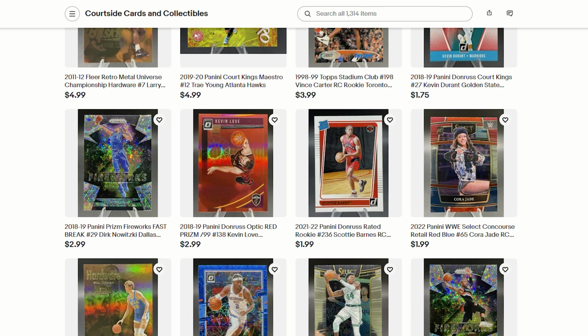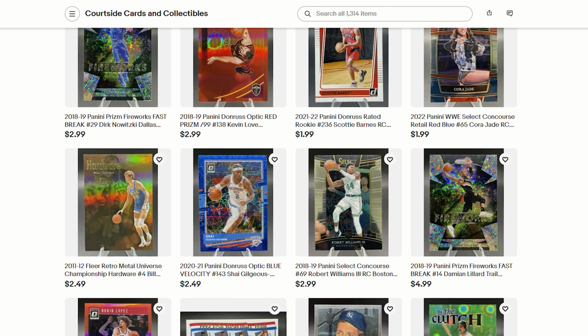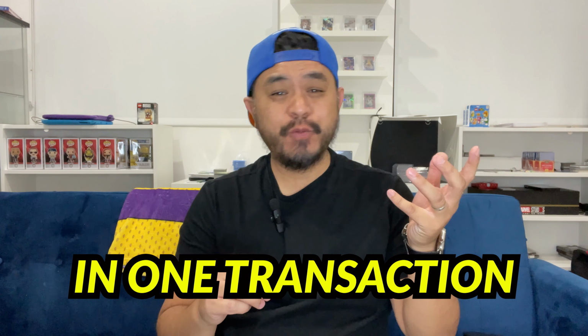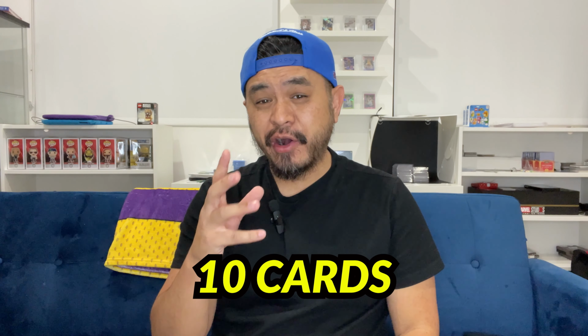It was a slow build getting to this point for me. But then again, this is just me doing this part-time. Now, whether you sell 10 cards in one transaction or 10 cards in a day, volume is volume. The bottom line is to sell as many cards as possible.